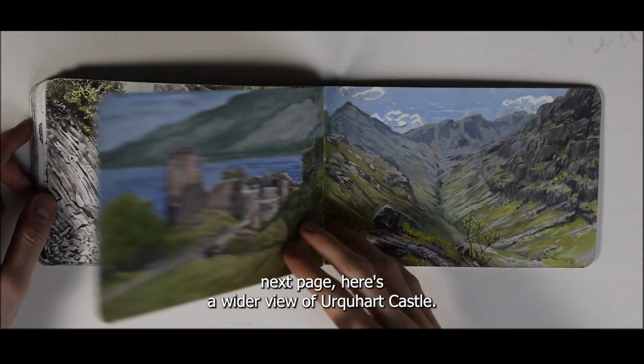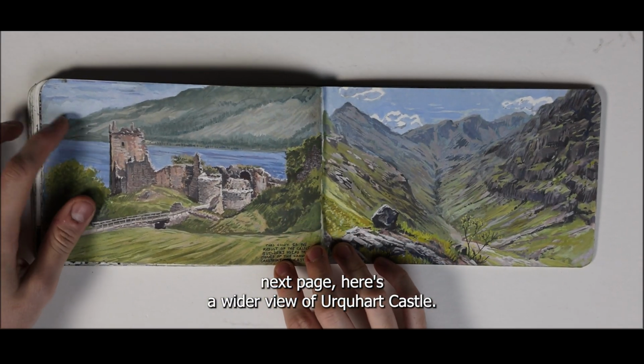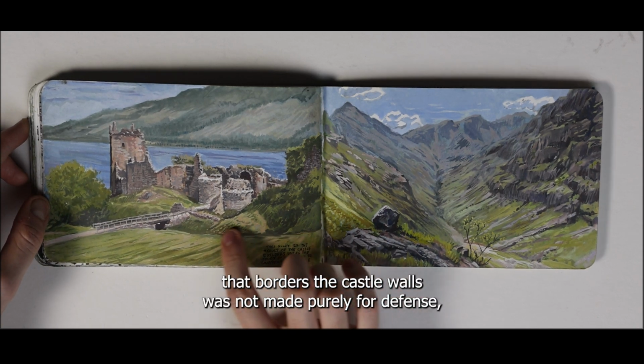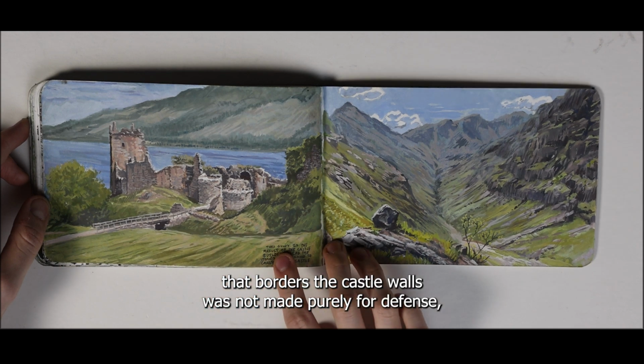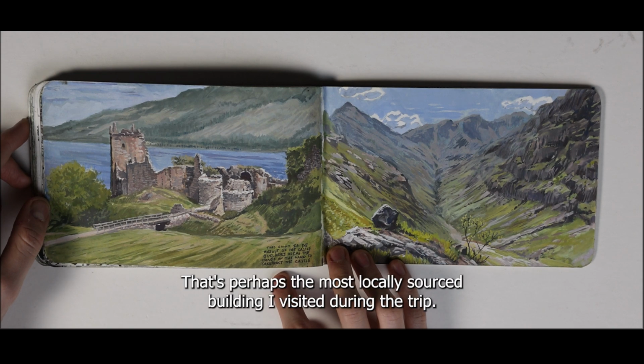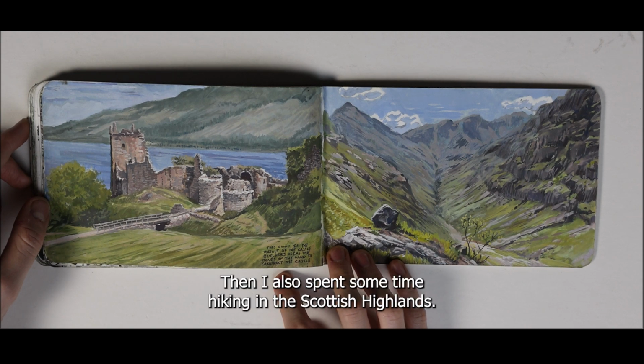And then on this next page, here's a wider view of Urquhart Castle. Something that I found profoundly cool was that the gully that borders this castle's walls was not made purely for defense, but was actually the excavated area from the rocks used to build the castle. That's perhaps the most locally sourced building I visited during the trip then.